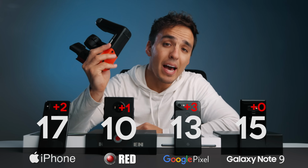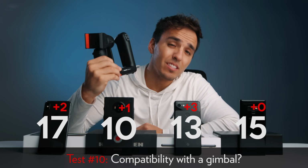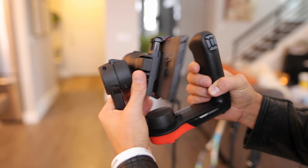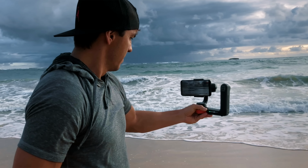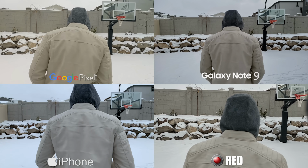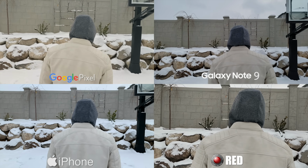Test number 10 is the compatibility with using a gimbal, particularly the FreeFly Movi, which I think is the best smartphone stabilizer on the market right now. So I wanted to see how easily each of these phones can get set up with and how well the camera stabilization works in conjunction with the gimbal stabilization. So after running a few tests, it did seem that all 4 phones did a good job at giving you smooth footage without any signs of jello or jitters.